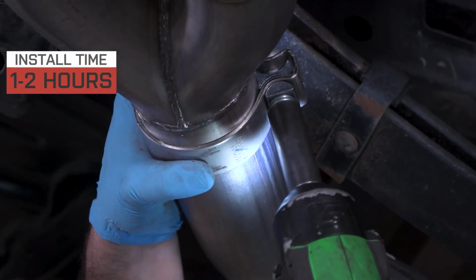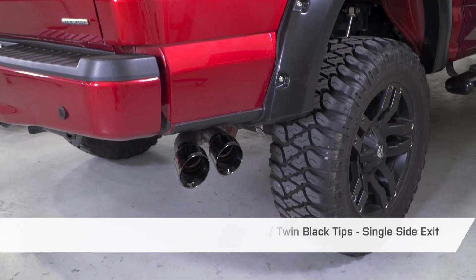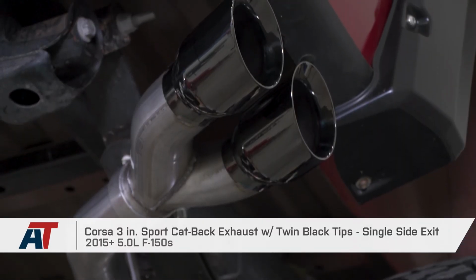Wrapping things up here, guys, the Corsa continues to be a top choice with many truck and Mustang owners alike, thanks to the quality build, awesome sound, and that RSC drone-free technology. Be sure to pick one up for your ride right here at AmericanMuscle.com.